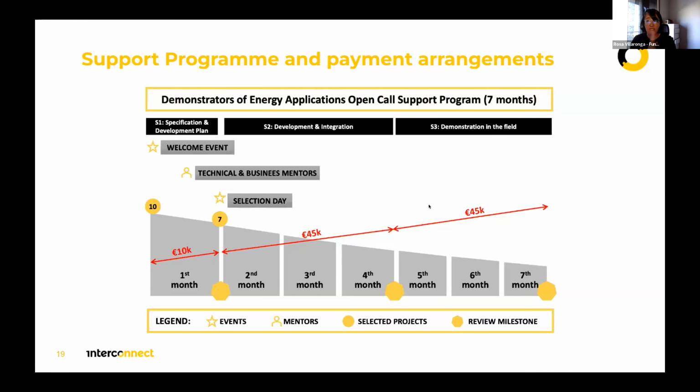As I said before, it's divided in three stages. During the first stage, we will start with a welcome event. We will explain the whole process, the milestones, the documents that need to be prepared, and how we will run the milestone evaluation. Right after the signature of the agreement, all the 10 selected projects will be invited to this welcome event. During it, we will also prepare the matchmaking with your mentors, technical and business mentors.